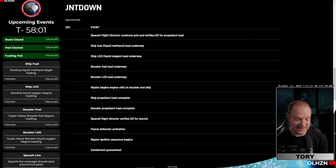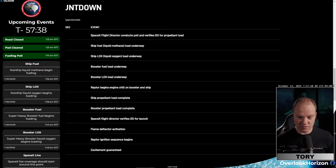It is a little bit interesting because now they're pretty much targeting the end of the window, which could mean, if there's any sort of issue during the countdown, they really only have about 5 minutes to solve any issues. They only got about 5 minutes of buffer time. So that could lead to a scrub with this shorter window. Again, not sure why it's such a short window today.